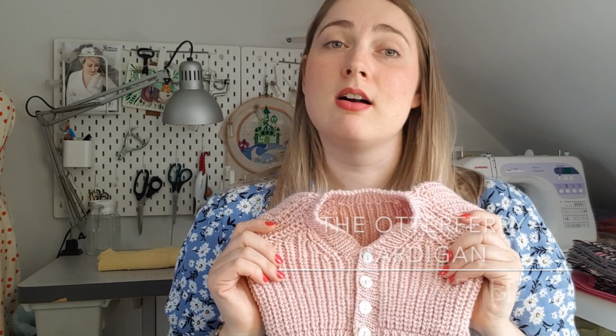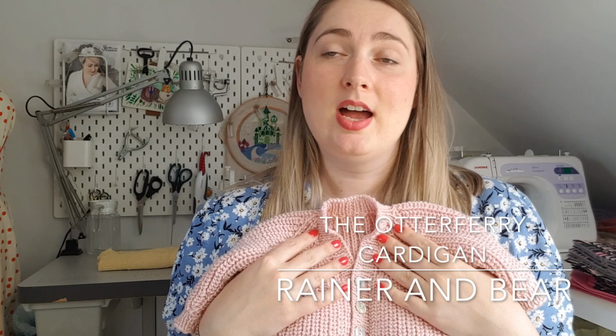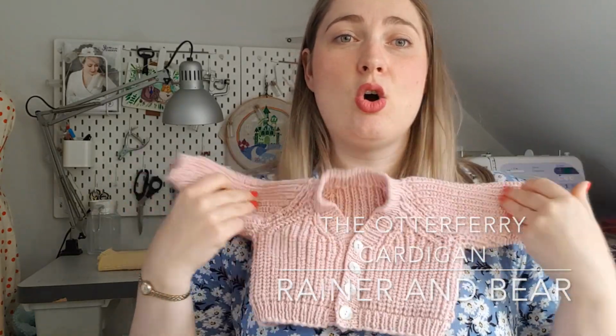Still on the subject of Rainer and Bear, I needed to knit a present. And I really was racking my mind. I was like, oh, romper, something like that. It's quite old-fashioned looking, and I love it, but maybe not everyone would. So I saw this pattern, another Rainer and Bear. Oh, a cardigan. I'm going to have to write it on the screen because I actually don't even know what that word means. It's just a name or something.